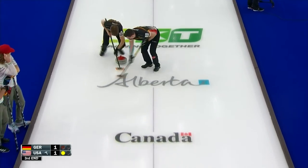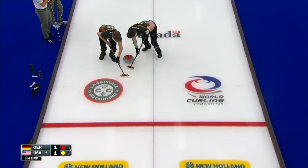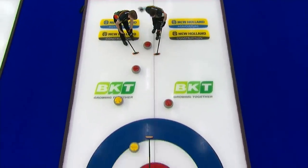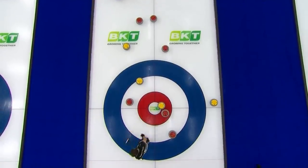Line good. Line good. Tommy. Line. 1-2, 2, 2. Sit, sit, sit. This is moving, does not want to leave a hole between the reds. Looks just fine, good shot.